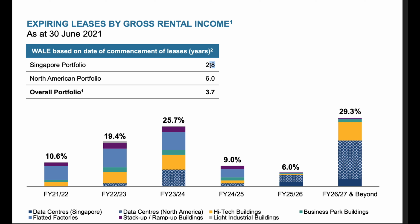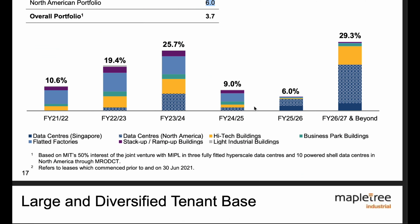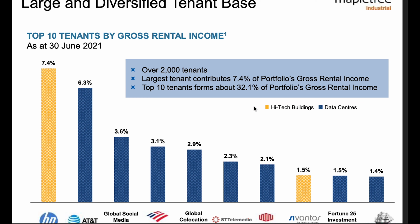Singapore portfolio is around 2.8 years, which is quite short, even less than 3 years. But you see the North American portfolio, 6 years contract, 6 years property rental contract of recurring revenue. That is a very strong thing. You want your tenants to rent as long as possible. But if you have a short rental agreement, there's also a chance that you can increase their rental rate after the contract has expired. So good and bad.